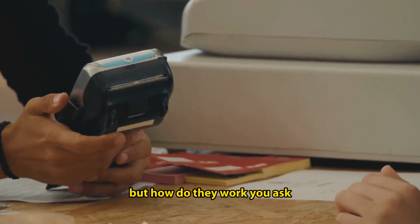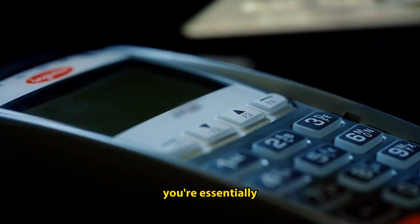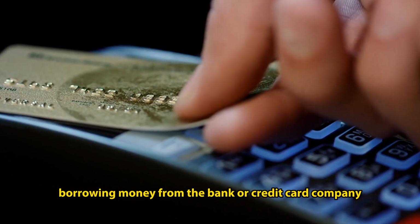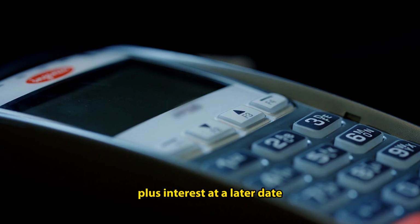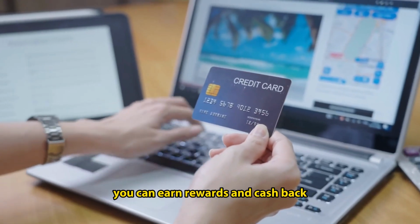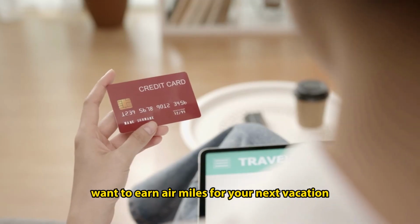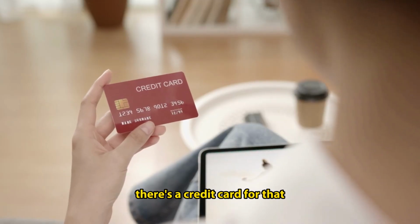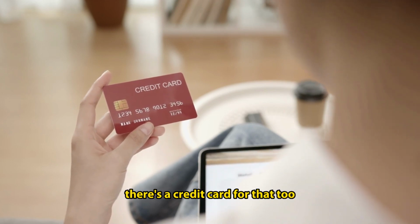But how do they work, you ask? It's simple. When you use your credit card, you're essentially borrowing money from the bank or credit card company. You're making a promise to pay back the amount you borrowed, plus interest, at a later date. And the best part? You can earn rewards and cash back just for using your credit card. Want to earn air miles for your next vacation? There's a credit card for that. Prefer cash back on your purchases? There's a credit card for that too.